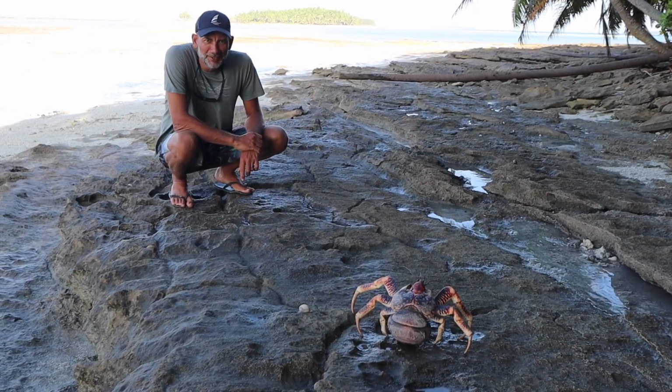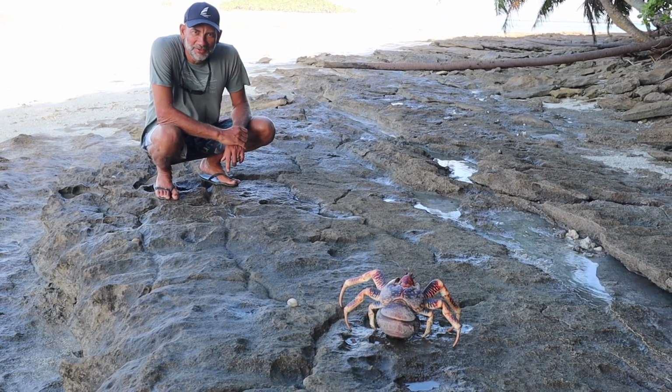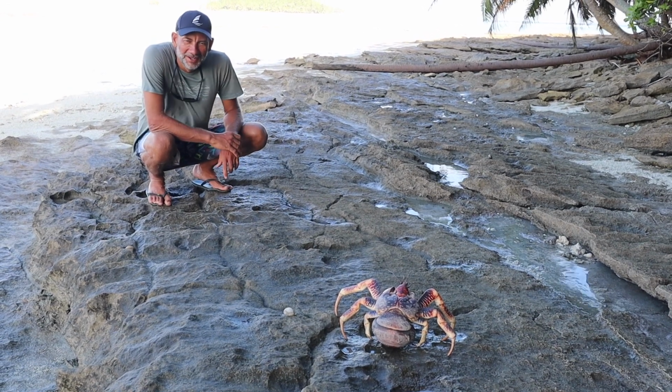Looks like this big coconut crab came out to a freshwater spot on the rocks from all the rain to get a drink. He was scooping up the water with his one arm.